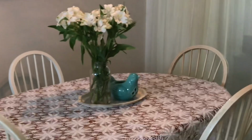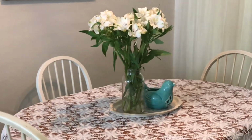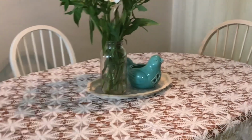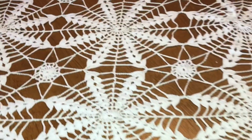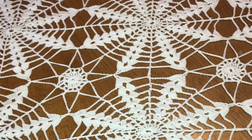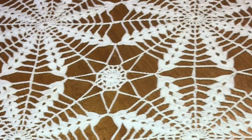This is my table right here. Pretty much a lot of my decor is thrifted. I gotta say, this was one of my first tables that I thrifted when me and my husband purchased our house. I love this oval shaped table, especially in my small home. And on my table, I have this beautiful knitted tabletop. Not sure what to call it exactly, but my granny gave it to me from Savannah, Georgia.